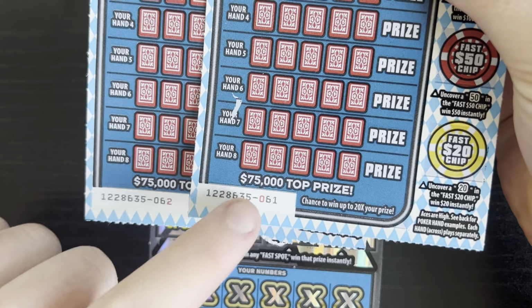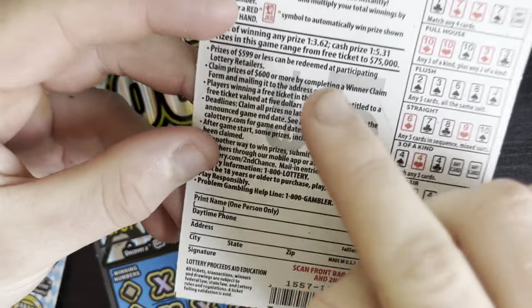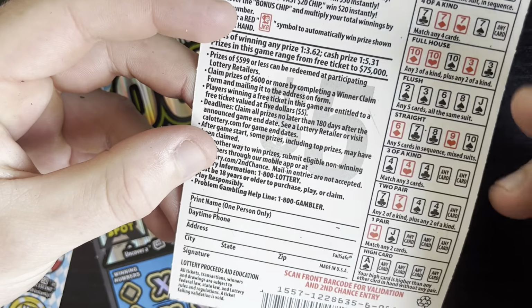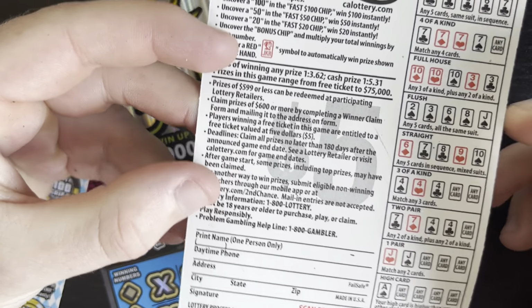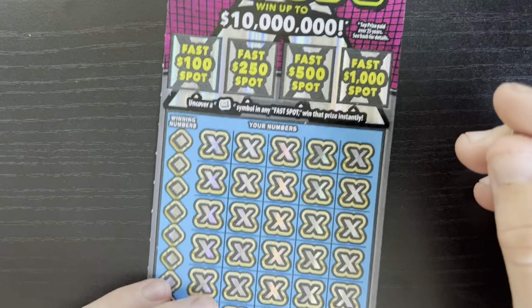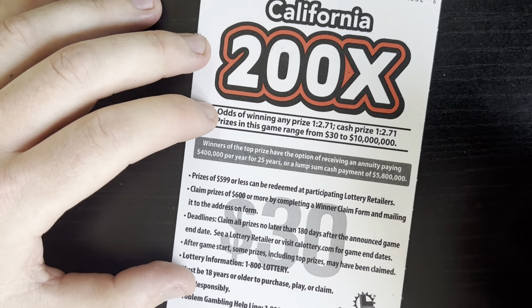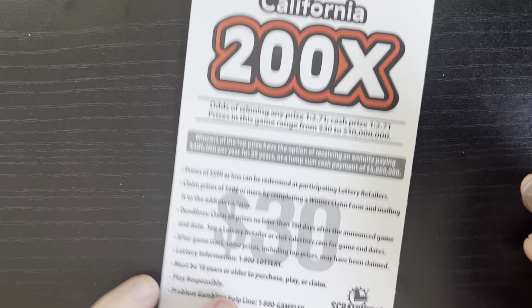We got tickets number 61 and 62, and the odds on these, any prize are 1 in 3.62, and cash prize are 1 in 5.31. So hopefully we can beat the odds today. And then for this California 200X, it's a $30 ticket, which is kind of scary. And odds for both cash and any prize are 1 in 2.71. So hopefully we can find a win today.